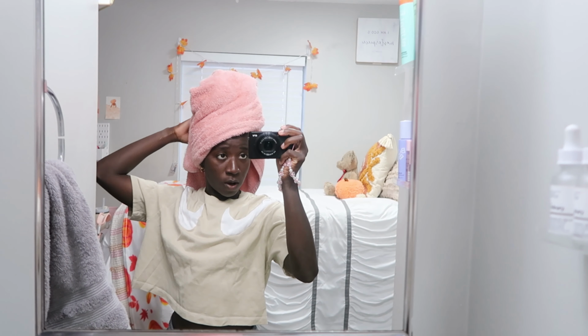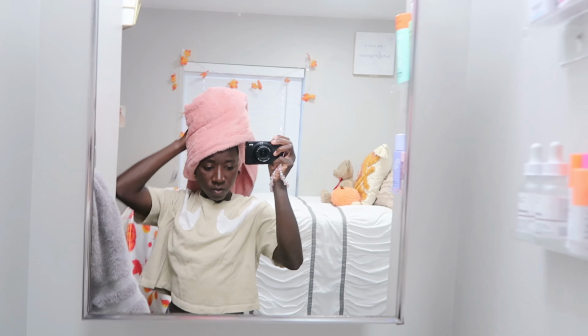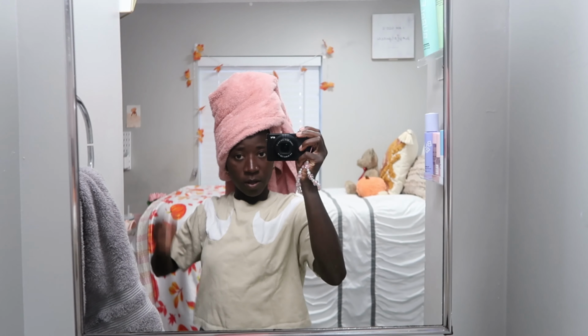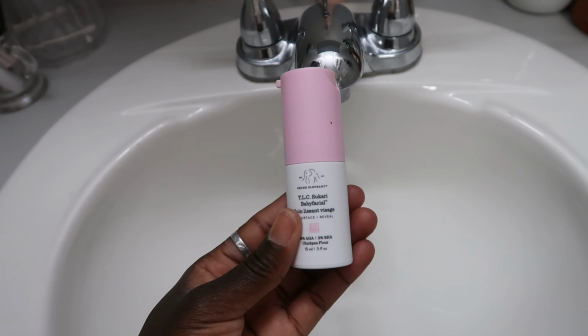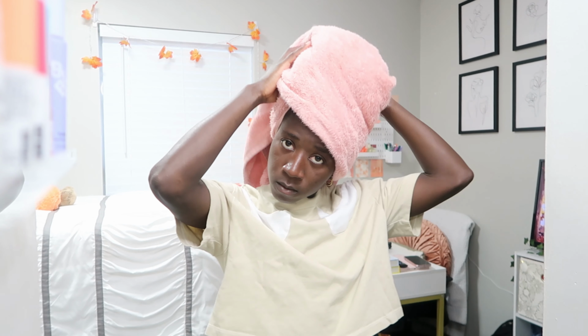Okay besties, so I just put on a simple outfit because I think I'm going to go to the cafeteria with my friends to eat dinner. So I just put on this shirt and, you guys can't see them, these gray shorts just to go eat, and then I'll put my PJs on when we get back. But I think I'm going to do this face mask right there, this Drunk Elephant face mask, and dry my hair a little bit, and then I'll do the rest of my skincare stuff.